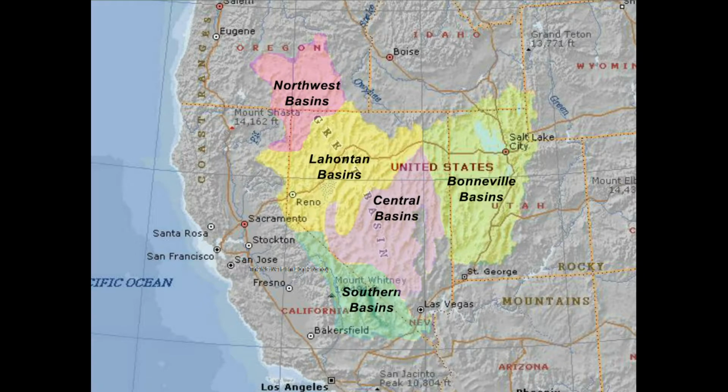Probably the best-known large pluvial lake is Lake Bonneville. It covered about 20,000 square miles, was up to 1,100 feet deep. Great Salt Lake's what's left of it. And also Lahontan Lake over here, which is about 8,500 square miles and up to 900 feet deep. But it's important to recognize that all these basins had large internal lakes in a period of 10 to 40,000 years ago.